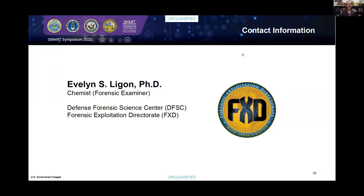Sure. We do exploit drugs and explosives most of the time. On my first slide, I mentioned poisons. We are not a CBRN capability, so if anything is submitted to us that's more like a chemical weapon, we're going to forward that to one of our CBRN partners. But we have looked at solid phase poisons before, and we can do that kind of work in our lab.